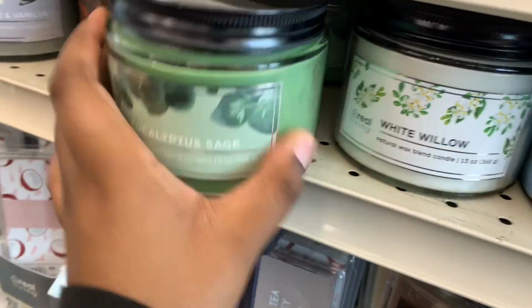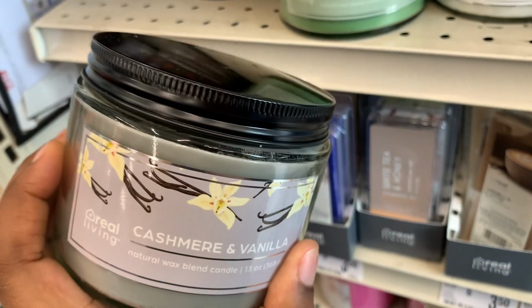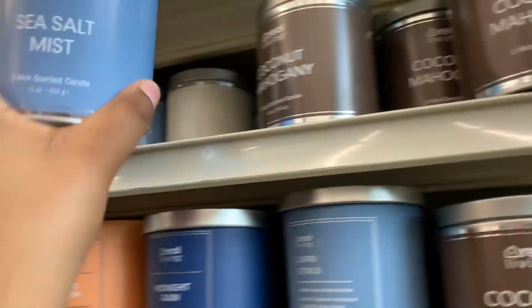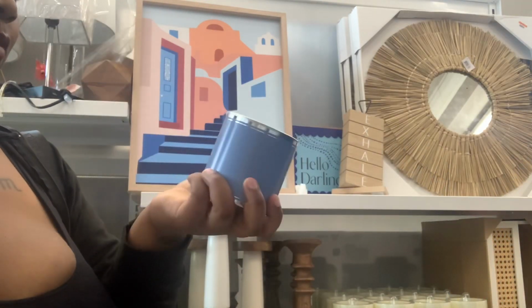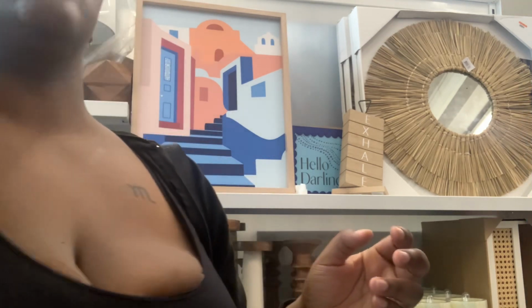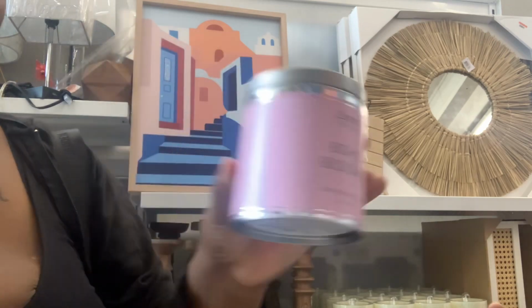Eucalyptus sage. Ooh, so pretty. This one? No, it smells like... okay. What about this one? It smells like... What about this one? Salt. I don't understand. Salt water. That's still pretty good. It smells good. $4.99. You get that one?